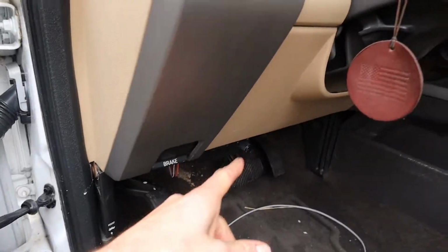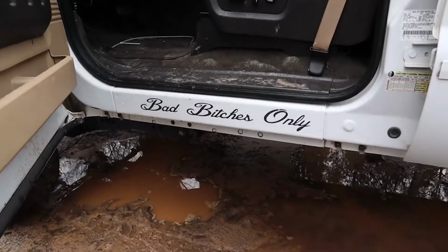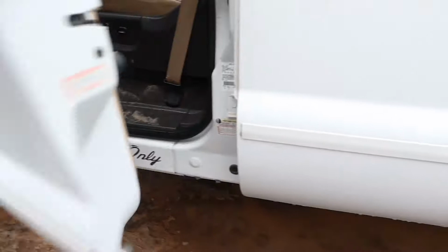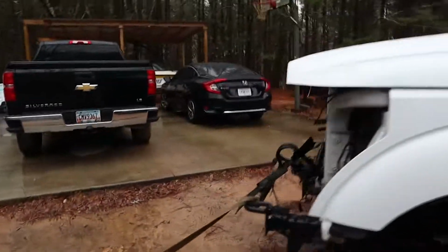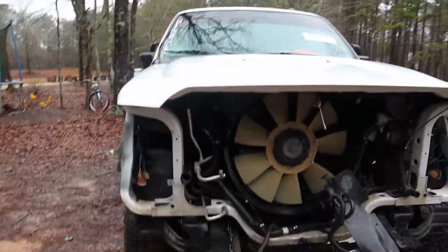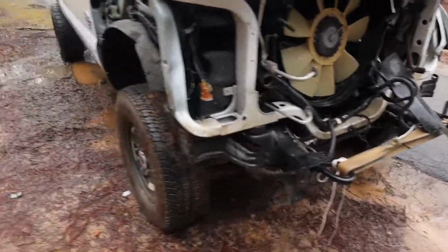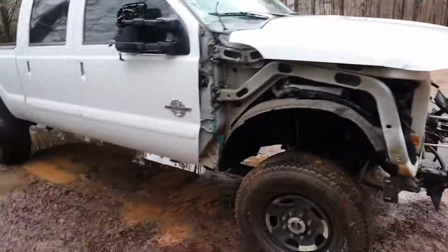I'm not even sure, it might have a tune on it. I have no idea. Hey, for all you boys out there, we got bad bitches only. It's in every one of the doors. So, radiator, headlights, possibly new hood, windshield, front bumper, intercooler, stuff like that, and a fender.